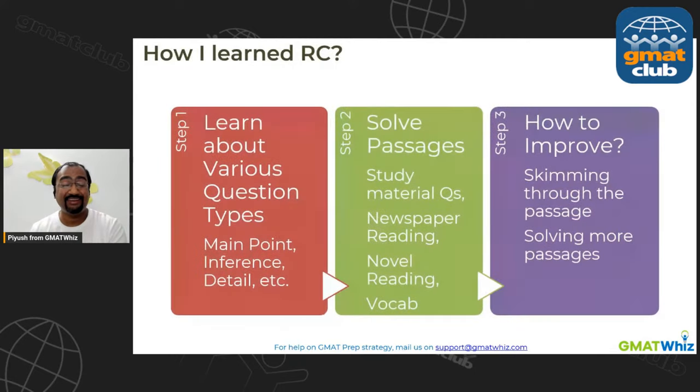Now, when it comes to RC, the problem was even worse. With SC, at least I was able to understand that I did not apply this rule, and that's where I was going wrong. But what was happening with RC? I was not even able to figure that out.